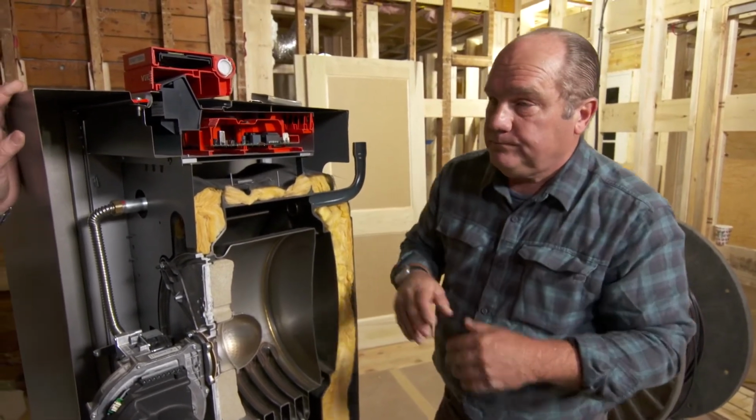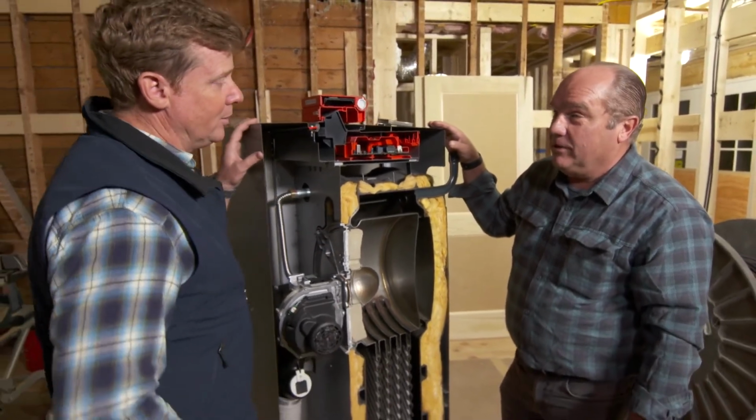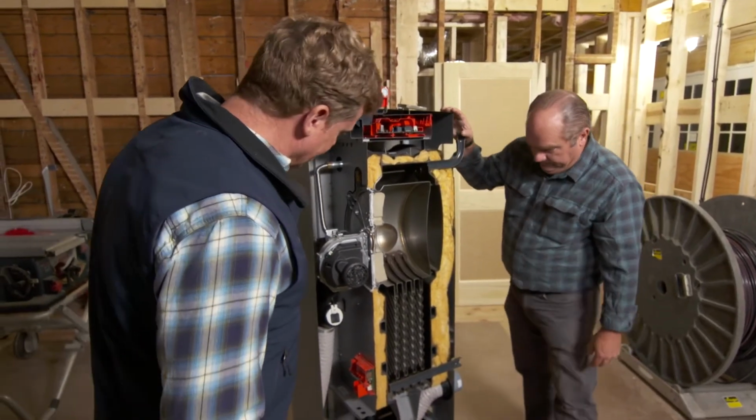Also counterintuitive that in this case, bigger is better than smaller. Yeah, but it really is. We want to reduce cycling because we're inefficient when we're cycling. Right. Beautiful. Love it. Thank you, Richard. Isn't that cool?